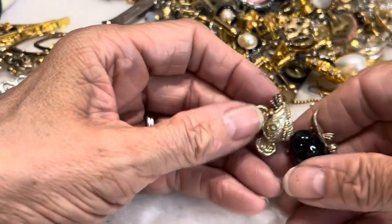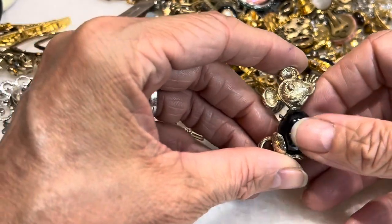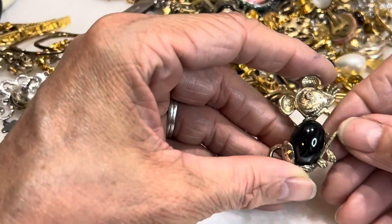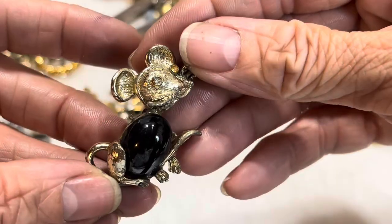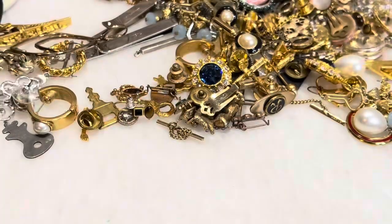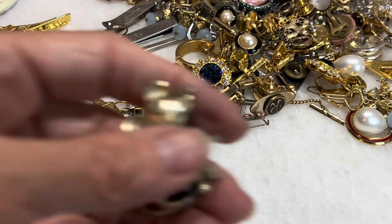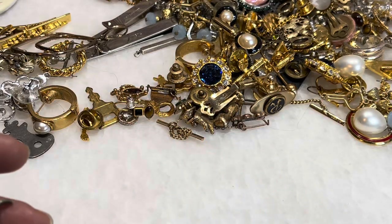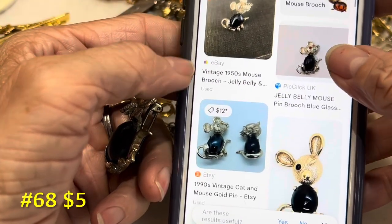Look how cute he is. He's a little mouse with a rhinestone or glass belly. His little feet. Oh my goodness, he's so cute. Isn't he? I don't see a brand. It's just glass. But I'm going to have to take a picture of him because I have no idea of his value. Brooch, vintage jelly belly.